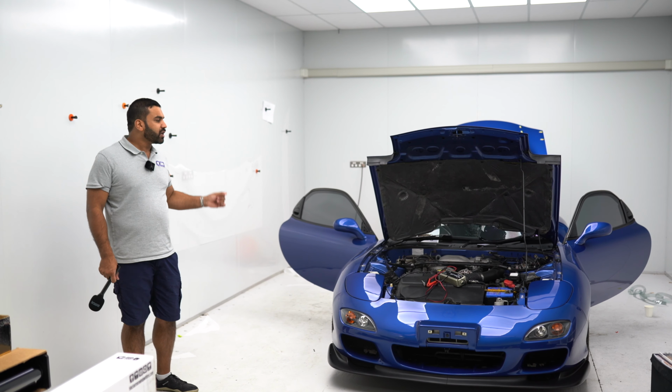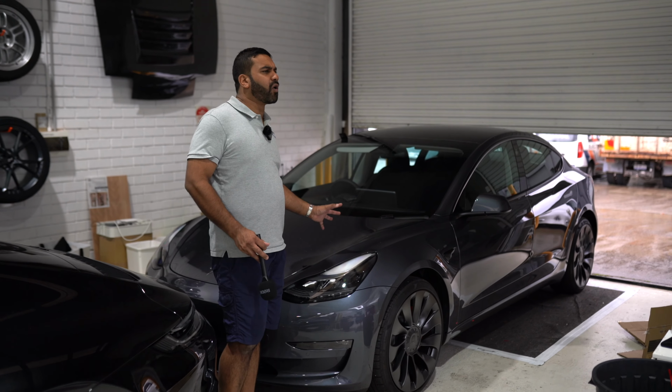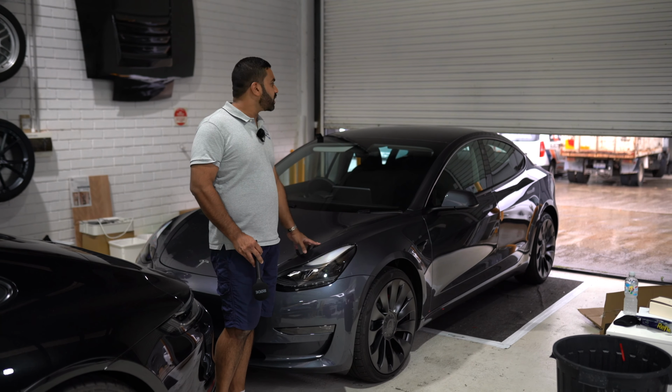Turning around, Tesla season has started. Tesla Model 3, this one is in for XPEL Prime XR Plus tint, G-Technic Crystal Serum Ultra ceramic coating.